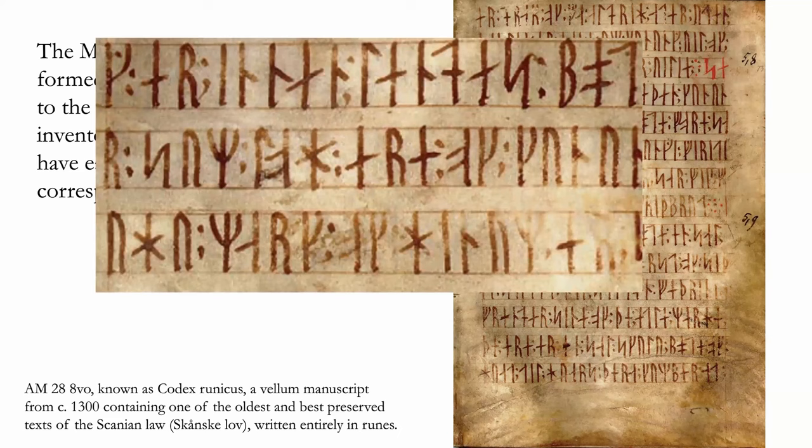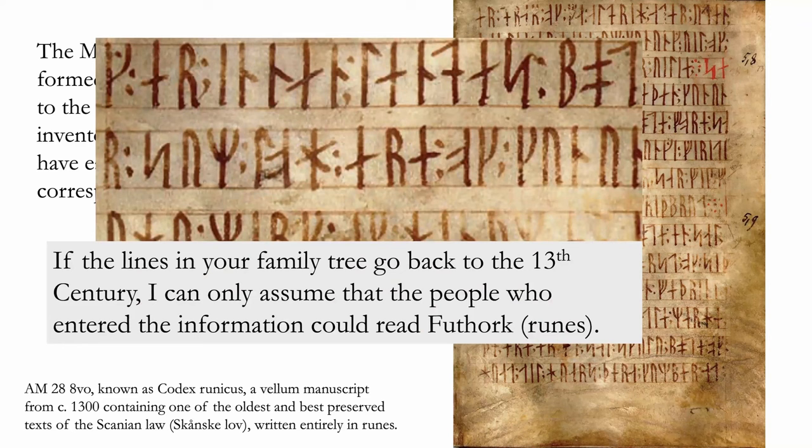So if the lines of your family tree go back to the 13th century, that's 1200, in Northern Europe, and you have your family tree on FamilySearch or wherever it is, and you go back, click, click, click, and suddenly you're into 1250 or 1210 or something like that, the records that you're referring to there were written in this.